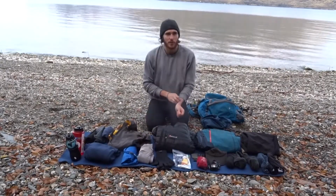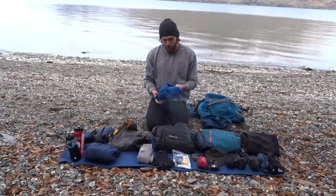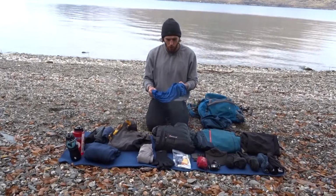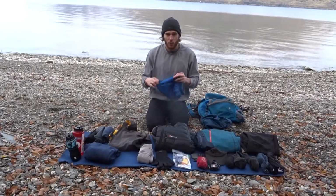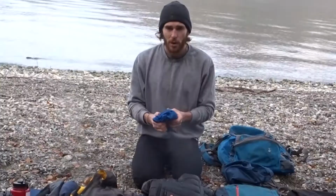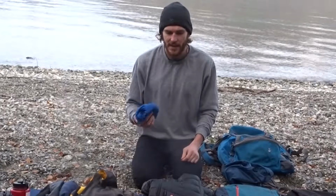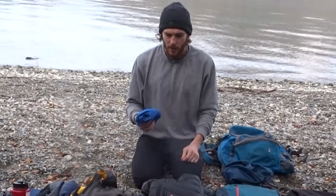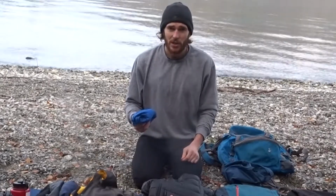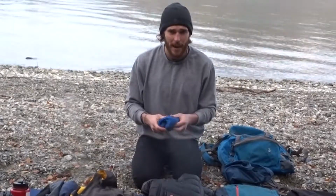So if you're planning on going swimming, you're obviously going to need a towel. Microfiber towel, small, very absorbent, dries super quickly. Doesn't take up much room in the bag, so it's a great addition to the hiking gear. Not only can it be used for swimming, but it can also be used to wash the face, dry the pots and pans, and so on.